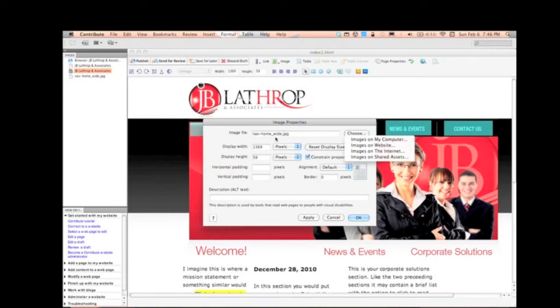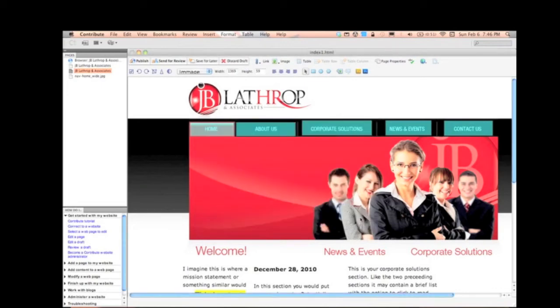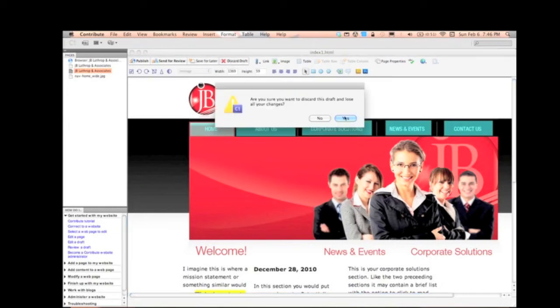And just try and make sure that the display width and height stay the same in pixels, but it shouldn't change unless you create an all new image, which you can do, but do try and keep the pixels the same. I think that about covers it. I'm going to discard this.